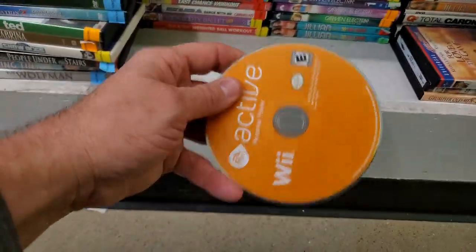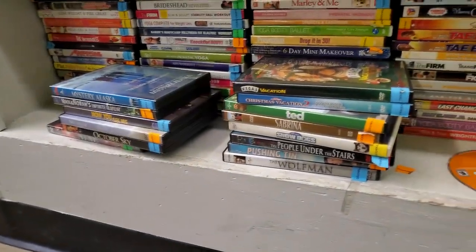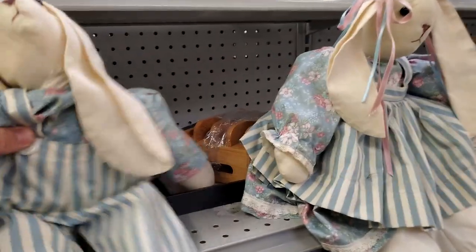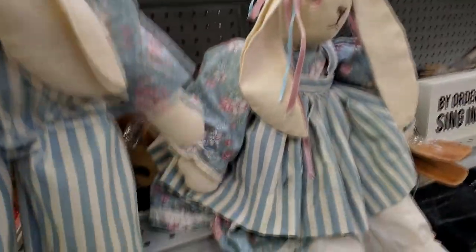Ooh, again more Wii Workout. It's a popular thing, isn't it? In thrift stores, the Wii Workouts. Maybe we should get these for Mike Chi, Mr. and Mrs. Retro Tank here. Oh, gosh, those are not cute at all. These are nightmare fuel.